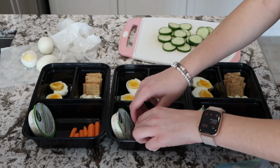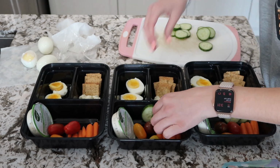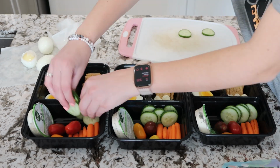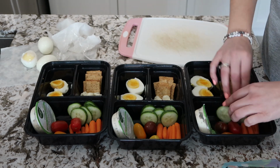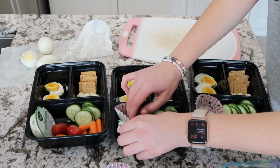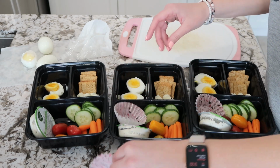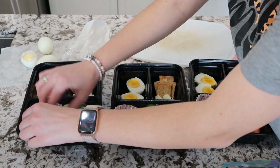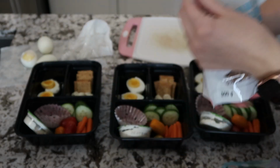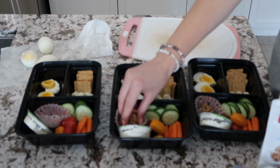And then I picked up some of these pre-packaged portioned little ranch dips, and I put in some colorful little tomatoes, some cucumber slices, carrots, and I still had room, so I put in one of these muffin liners, and I added in some raw California walnuts, and then I cut up one of those midday squares. Is that what they're called? You'll see in a second. Those midday squares chocolate bars.